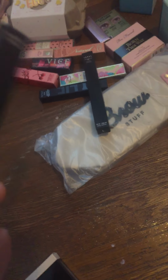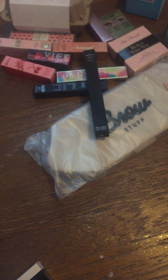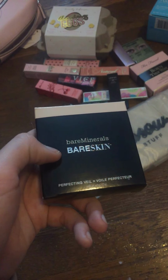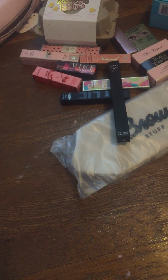It looked neat. I have a Lorac Front of the Line Pro Liquid Eyeliner. Bare Minerals Bare Skin. This is in the shade Light to Medium. Oh, I hope that's not too dark. If it is, it's going to become somebody's present. This is Lorac Front of the Line Eye Pencil. It's black.